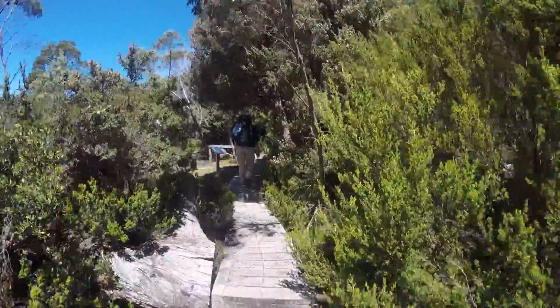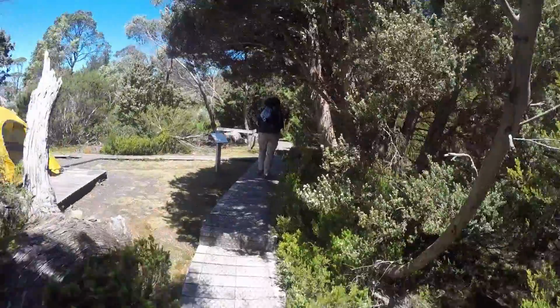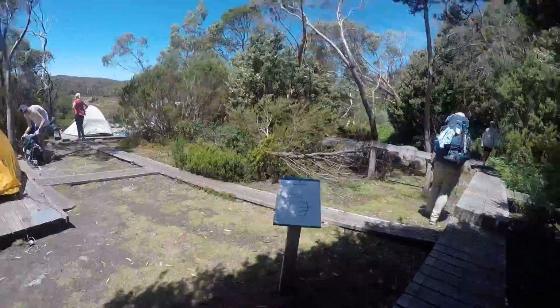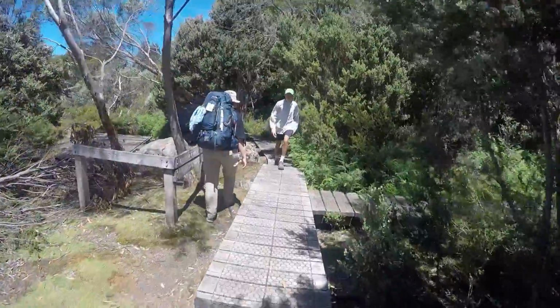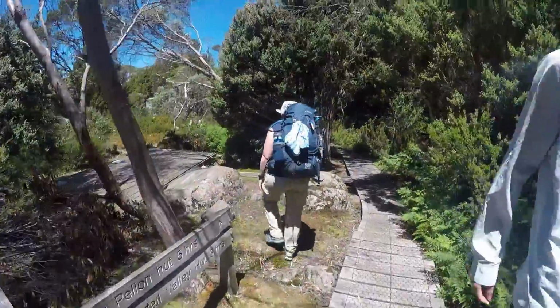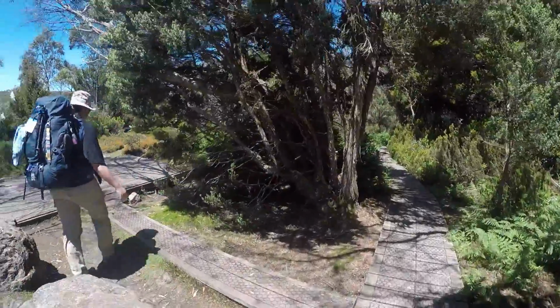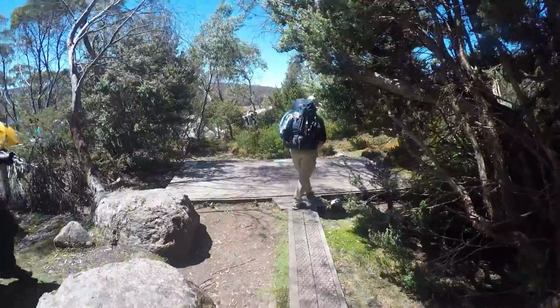Here we go, Windermere Hut. We'll be on platforms tonight. And this one looks good. Why don't you put a bag on it and then we'll have a look and see if there's any better ones.